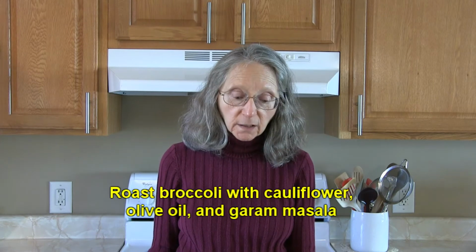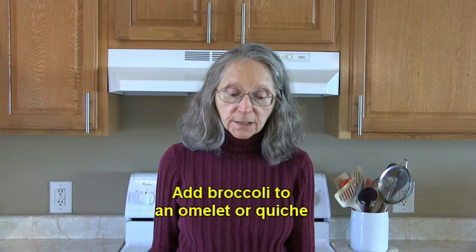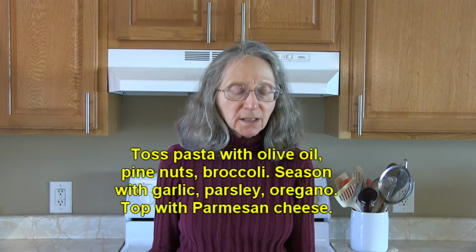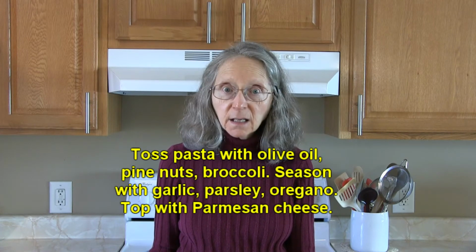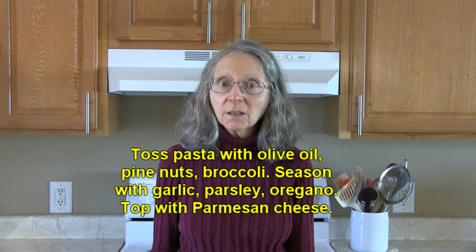Try roasting broccoli with cauliflower and flavor it with a little olive oil and garam masala. Add broccoli to your next breakfast omelet or quiche. For a quick pasta dish, toss some cooked pasta with some olive oil, pine nuts, and steamed broccoli. Season it with a pinch of garlic powder, parsley, and oregano, and then garnish it with a little Parmesan cheese.